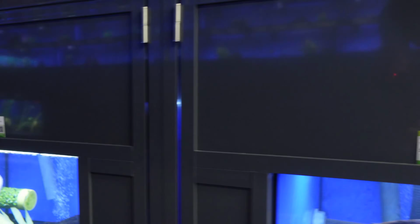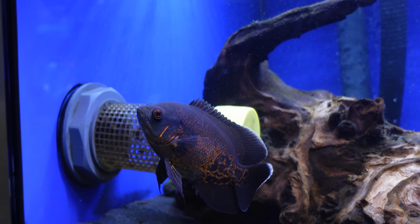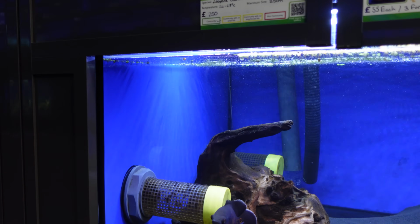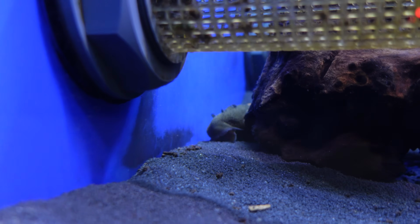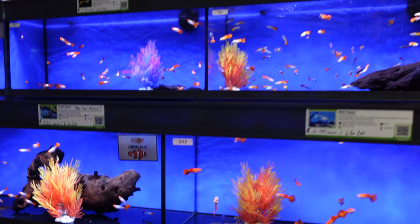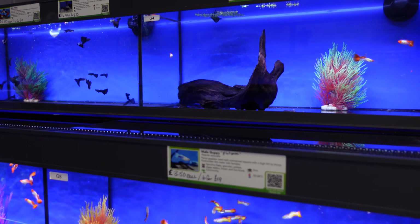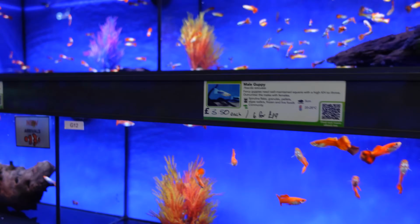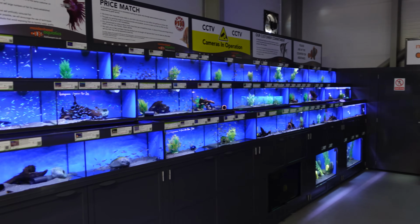And then next door, we've got one of the more sort of standard Oscars in here, a little bit smaller, around the 4-inch, 4.5-inch mark, with a little bit of driftwood. And there was a plec in here, but I don't think we're going to see him. Oh, there you go. You can see him tucked back there. He is an L600. And then last but not least, on the live bearer section, we've got a few more different guppies, some different colours. So that is both of the racking systems on the aquarium section.